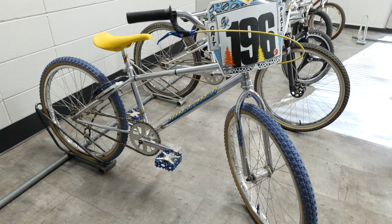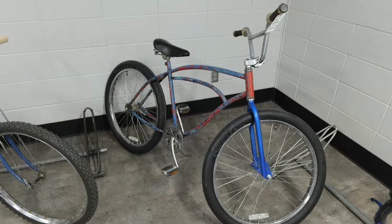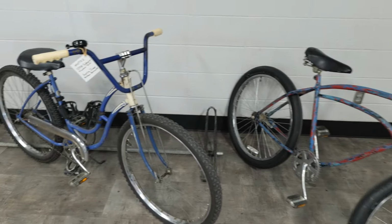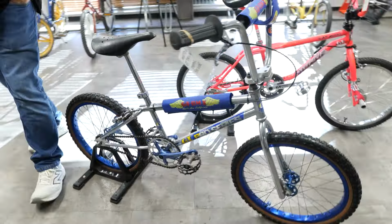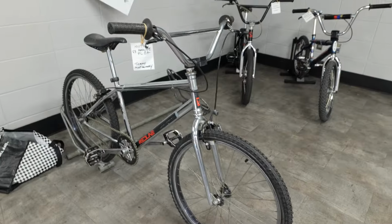Cash Matthews was the special guest judge and MC. There is no one more fitting than Cash, as he made his name on the early BMX tracks of Oklahoma. Just take a look at these incredible bikes from collectors who put their hearts and souls into these vintage builds.